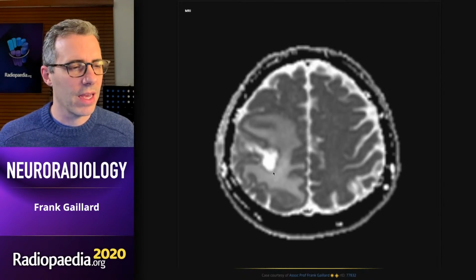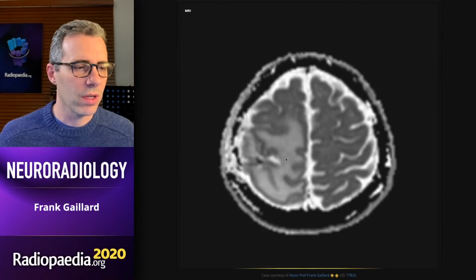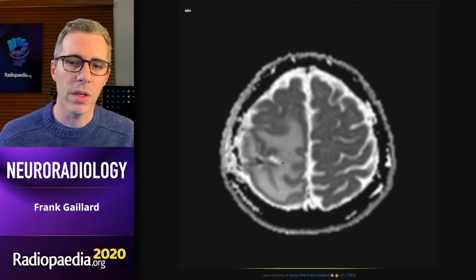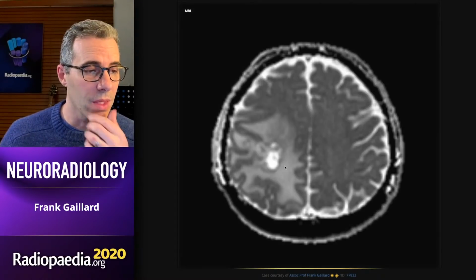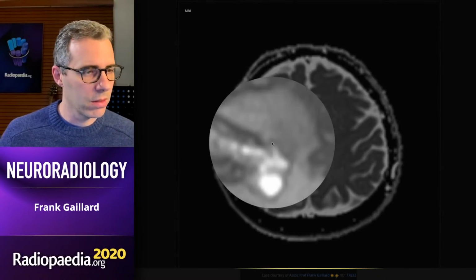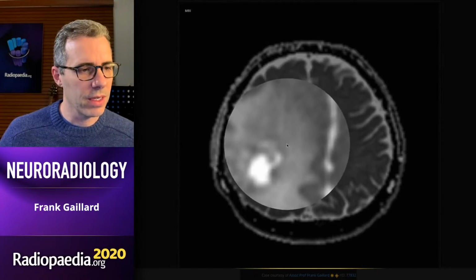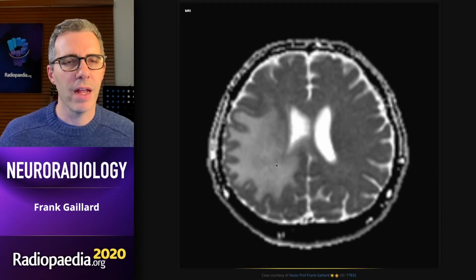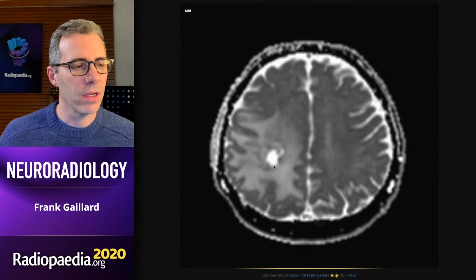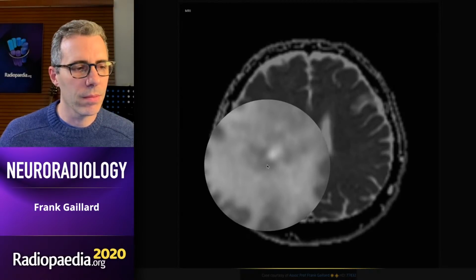And where we've got that enhancement, we've got a thin rim of low signal, but nothing really nodular. Up here where we thought there was nodular contrast enhancement, in fact, we see nothing very much at all. But again, look at this area. Look at all of this area here. It looks like edema, but there's lower values suggesting higher cellularity. And this lower component, that's really worrying.